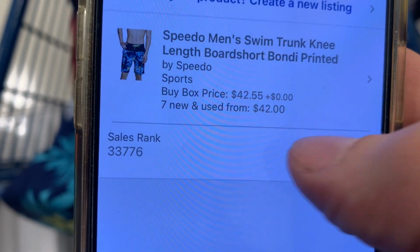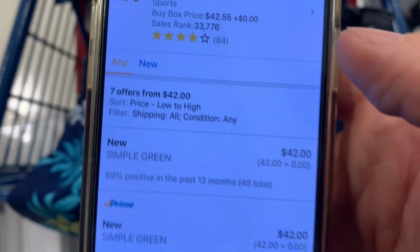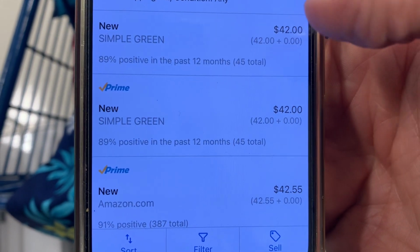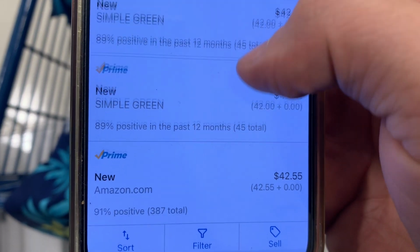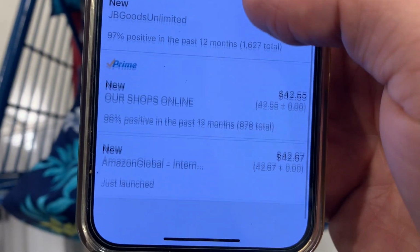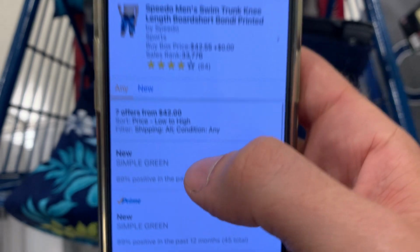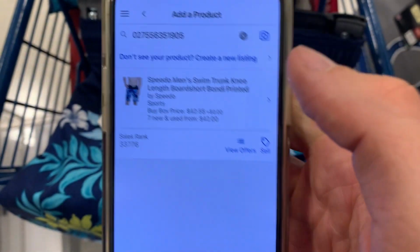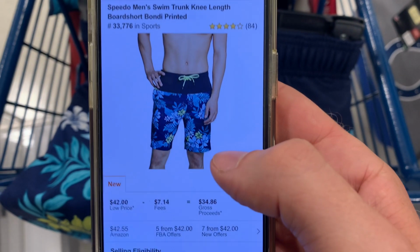So let's take a look at the offers. Okay, so you can see we're only looking at Prime and new. Amazon is on the listing, but that's not going to shake me off today because it's summertime and this is a pretty good sales rank. So I think this is going to sell. So let's go back, click on the product page, and then we'll click down here to take us to the page to calculate the profit.